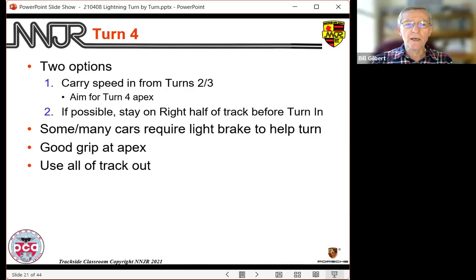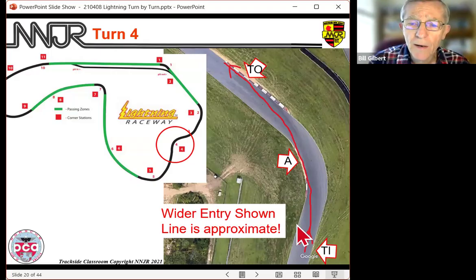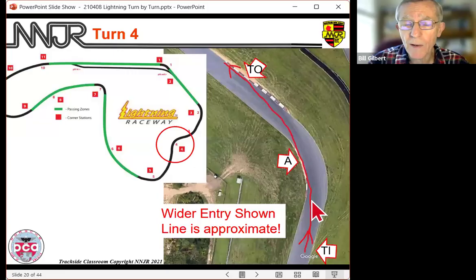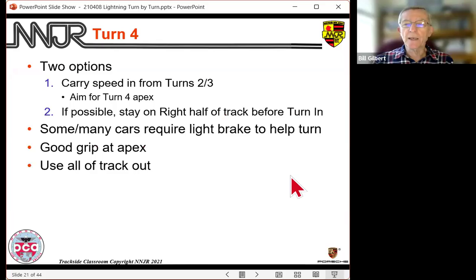In the case of the tight line, if you will, we're aiming in, we're not worrying about trying to be track right. We're just letting the momentum of the car carry us, and we'll end up somewhere in this range. And it's not as difficult as it might seem, because there is pretty good grip at the apex of 4 and a little bit of favorable camber there to help us.